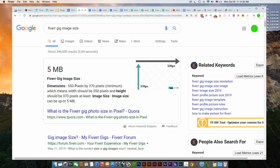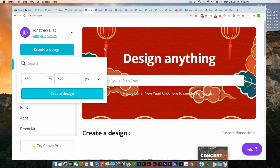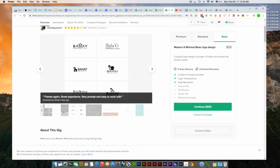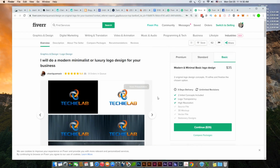All you have to do is create an image 550 by 370, go to canva.com. It's a free graphic design tool, web-based, and that's it. Literally 550 by 370, and just copy what you see the highest rated or top ranking gigs are doing. So maybe that means putting together a collage like that. But for the most part, people are just taking other pictures, so you don't need to have completed these jobs to be able to use the image.